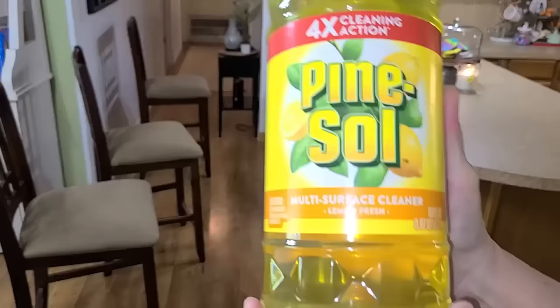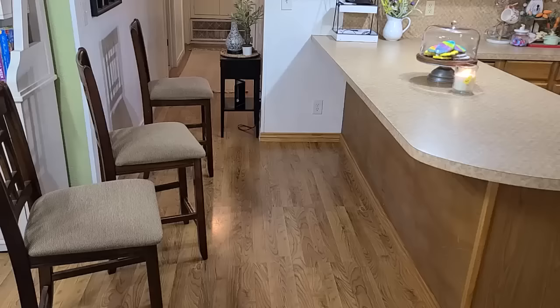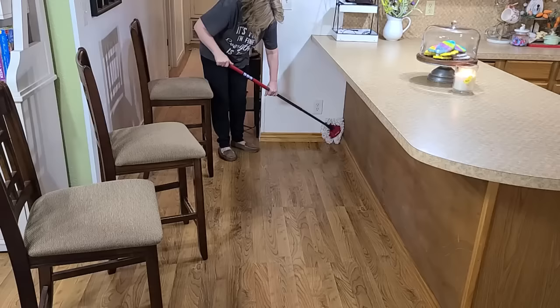Okay, and now to finish off cleaning the dining room and the kitchen with my favorite cleanser, Pine Sol. We'll get these floors good and mopped and shiny and smelling wonderful.